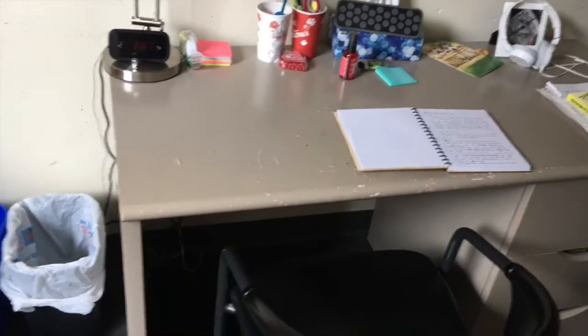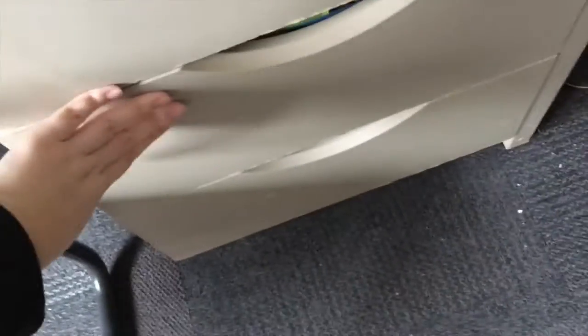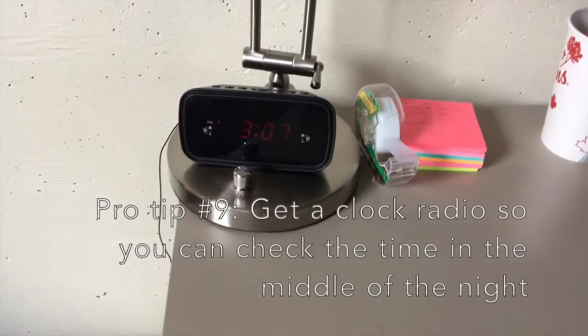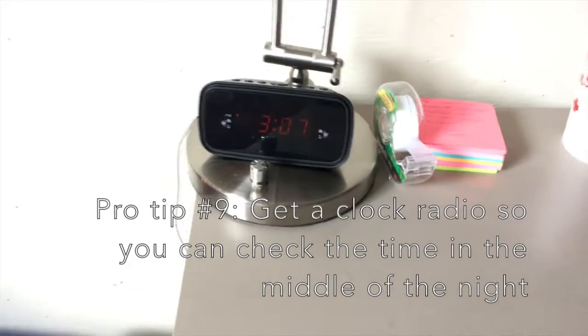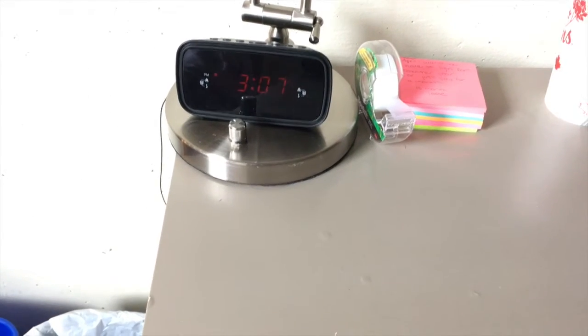Here is the desk. It's a really nice desk. The drawers are really big as well. I keep school stuff in here, just random stuff here, and I keep all my snacks down there. I also suggest getting a clock radio if you don't have one, and keeping it across from your bed, so if you wake up in the middle of the night, you know what time it is and you're not tempted to check your phone. I used to have some posters and stuff up here, but then they all fell down.